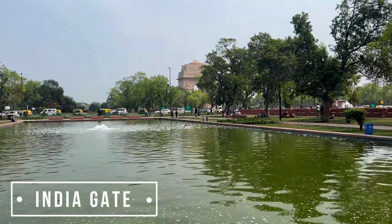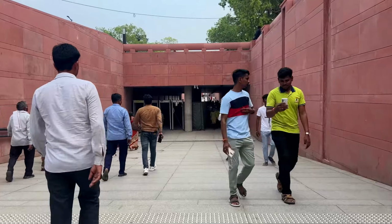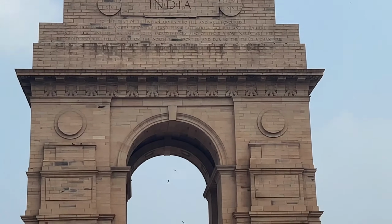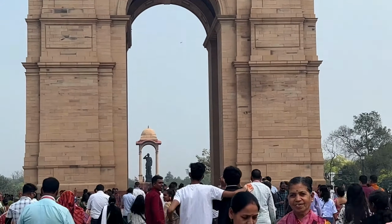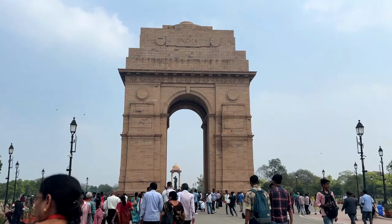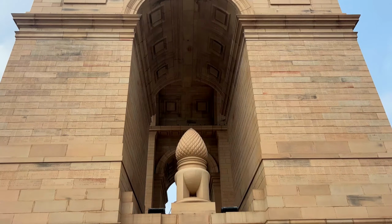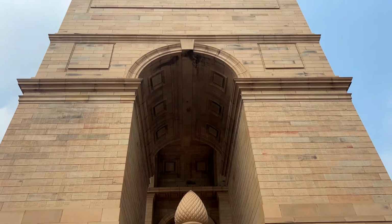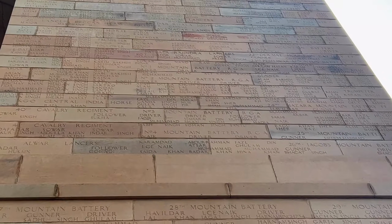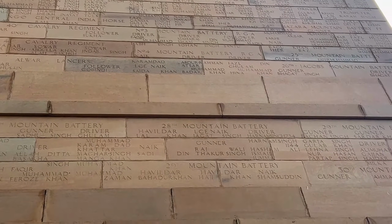So our next stop is going to be the India Gate. Standing at 42 metres, the India Gate is a war memorial that was built to remember the 84,000 soldiers of the British Indian Army who sadly died during the First World War. If you look closely, you can also see the names of over 13,000 servicemen, including some of those from the UK which have been carved into the monument.